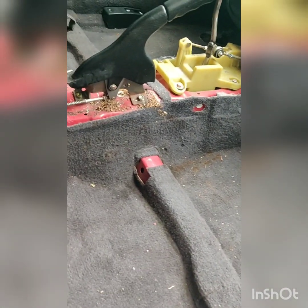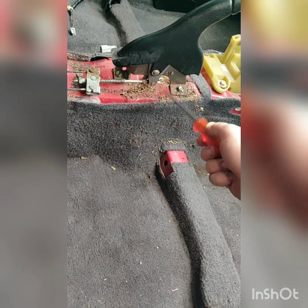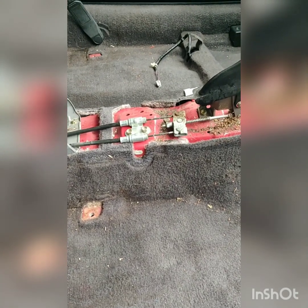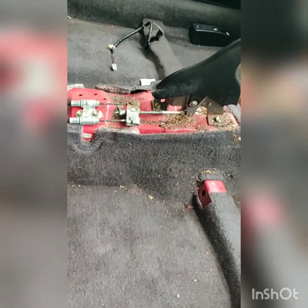Who knows what's going to be under this carpet? I said the previous owner's a smoker, and so there's just a lot of cigarillo stuff and whatnot. Because when I detailed this thing on the inside, I didn't take off the center console. But now that it's off, I might as well go ahead and detail this, vacuum out underneath all this carpet, and get it nice and fresh, which is probably where that cigarillo smell was coming from. It didn't really smell like smoke, but it smelled like flavored cigarillos. I'm sure y'all know what those smell like.